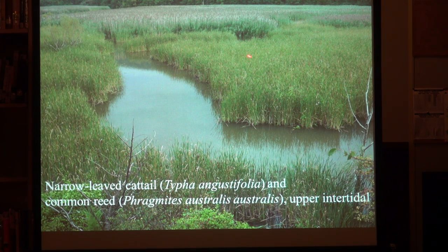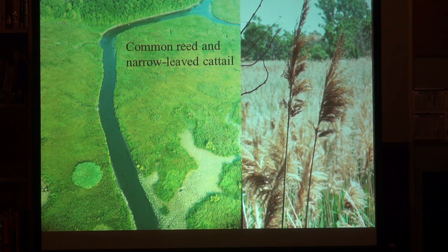typically much of the marsh in that zone is dominated by cattail, either narrowleaf cattail or a hybrid of narrowleaf and broadleaf cattail, or phragmites. This is called phragmites or common reed. Reed is kind of an ambiguous name, so biologists usually just refer to it as phragmites. So these are the most common or most dominant species in the upper intertidal zone, which is flooded about a third of the time.